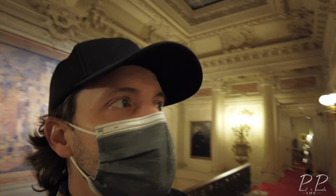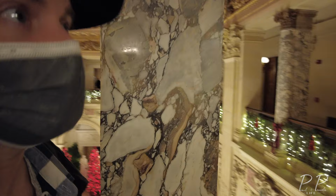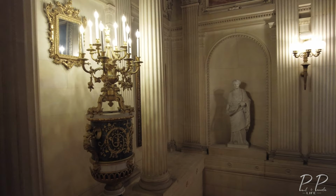Something that is amazing about this place is everywhere we go, the details. Every little thing has a little detail to it. The marbles that they use. Look at this. Amazing. You turn around over here. Just filled with details.